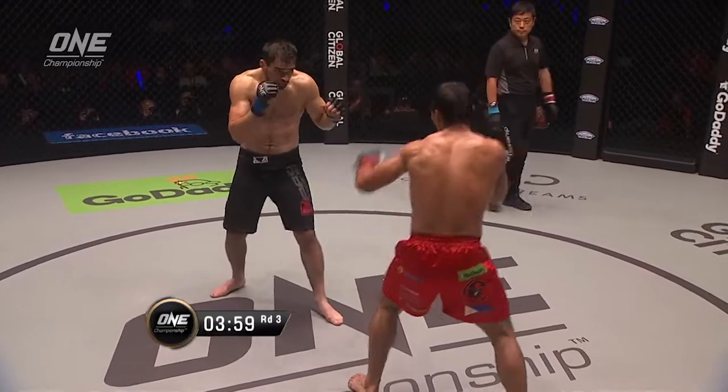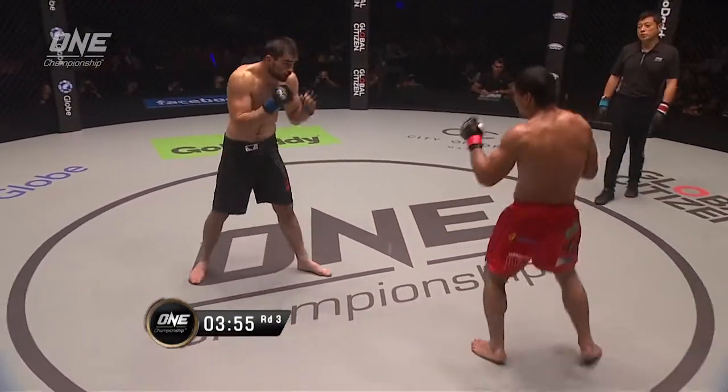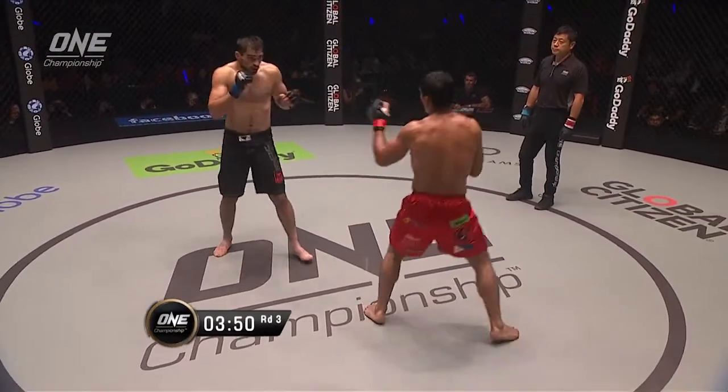So the leg doesn't buckle just to keep it. That lead leg that looks like it's melting. Another cutting side kick there from Folayang.